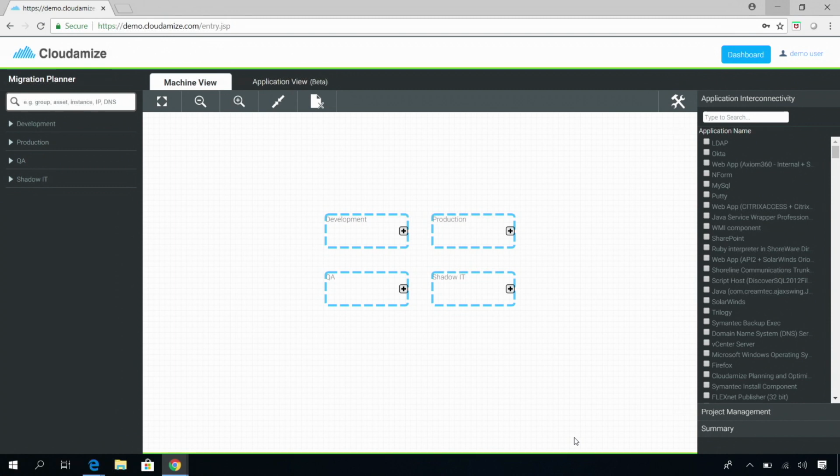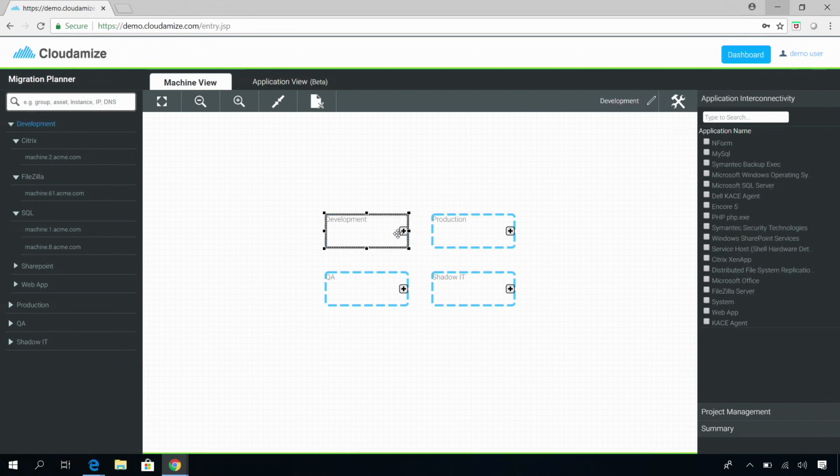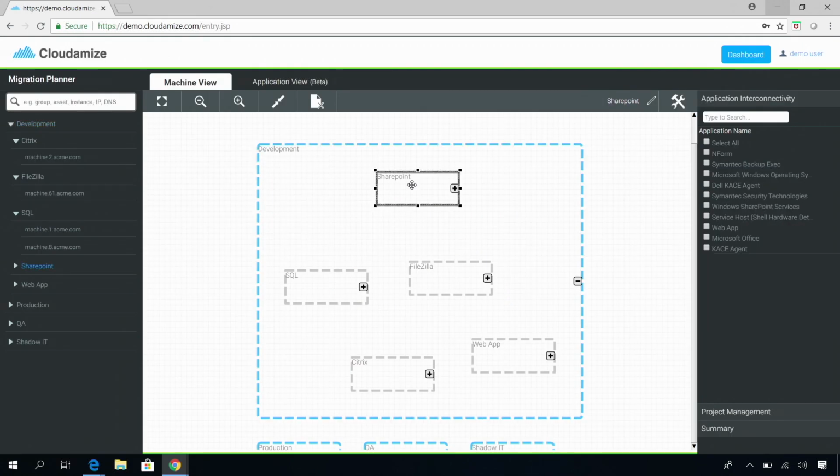At this stage, we collect application-level data, so things like the executable names, firewall rules, so on and so forth. Now to the left, you can very quickly identify machines in the environment. To the right, you can identify applications as well as their dependencies. Here we have a group. Within groups are assets, and assets can be considered as move groups. Within the move groups are machines.